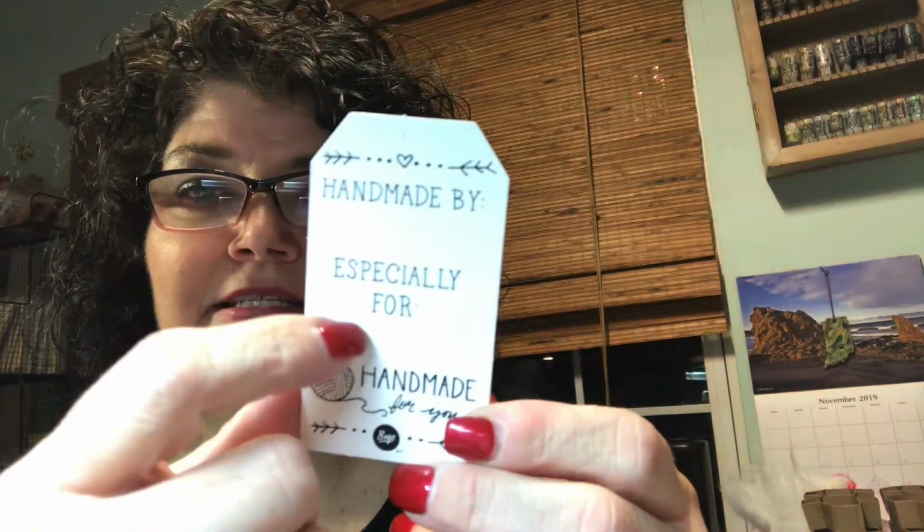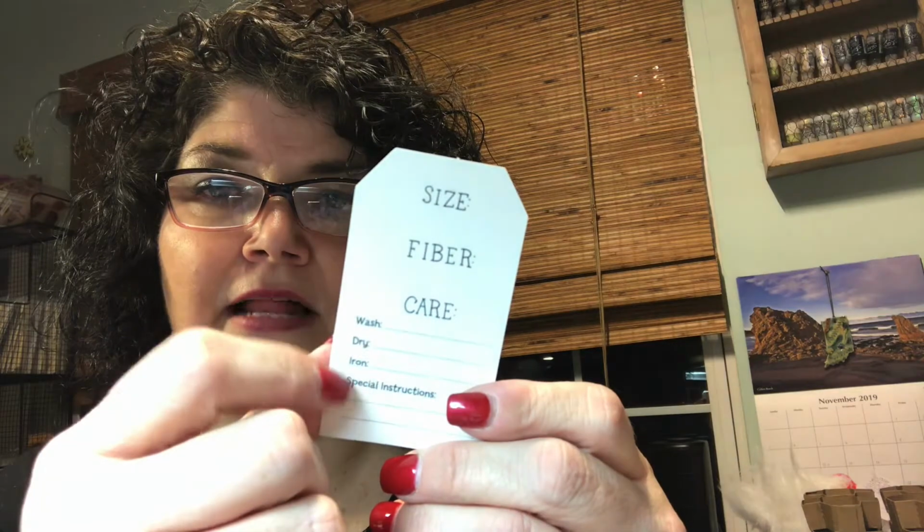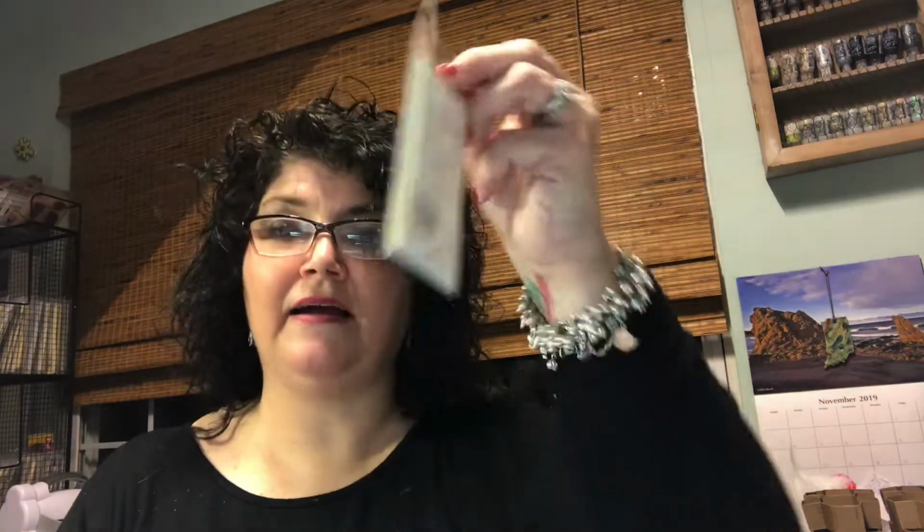Handmade by Tammy, especially for Katie. Handmade for you. And then on the back, I could put size small, fiber wool, care, and then tell her how to wash it, and if there are any special instructions, like maybe wash inside out or something like that. I got a 12 pack of those as well.